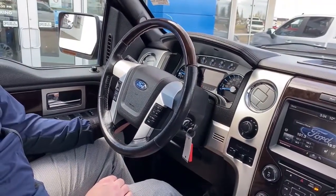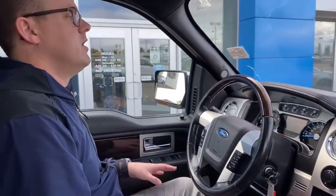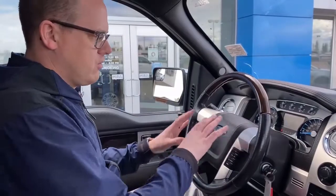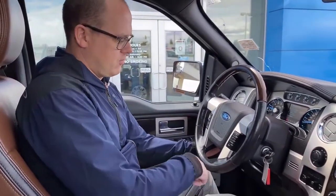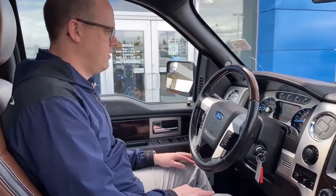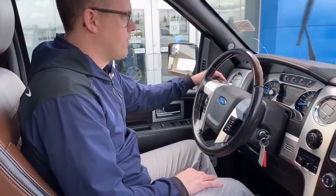And the vehicle features programmable driver seat settings, which you won't be able to see in the video, but they're beside me here. So if you have 2 different driver profiles, you can do the steering wheel, the seat, as well as power adjustable pedals, which is also located just beside the steering wheel here. Automatic lights and wipers.